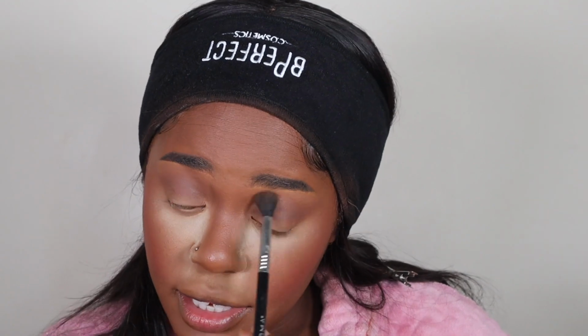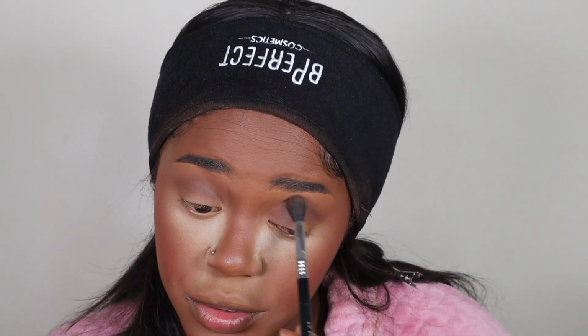I wasn't gonna put highlighter today, but I've got this really nice highlighter that I got sent by Makeup Revolution the other day, and guys, I feel like it's the perfect highlight for deeper skin tones. They do have ones for lighter complexions, but I'm telling you, you need this in your life. I'm gonna show you that in a minute.